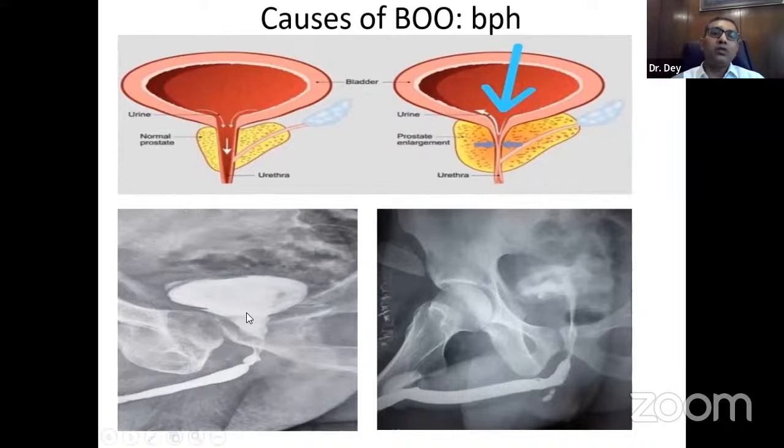But does he have BPH? No. Although he has a prostate, his prostate is not blocking. What is blocking is his urethra. In the second diagram, you can see the prostate obstructing. This guy has a large prostate, but it is not obstructing. This other guy has a large prostate which is growing inward, and it is obstructing.